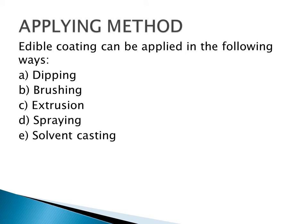Applying methods. Edible coating can be applied in the following ways. Number one, dipping. As the name suggests, the food material is dipped into the solution of edible coating material, and then after it is removed, it is dried, and then the edible coating is done. For brushing, the food material is brushed with the coating material. Extrusion, the edible coating material is applied by the process of extrusion. For spraying, the coating material is sprayed onto the outer layer of the food material. And solvent casting.